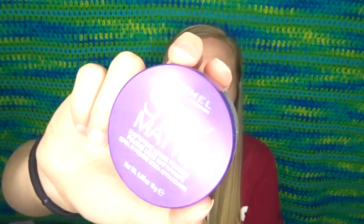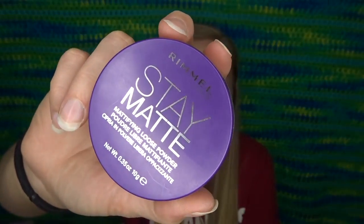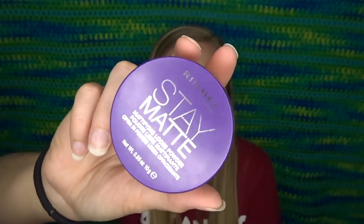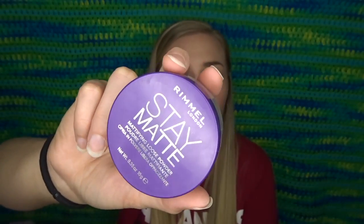Now, the rest of the stuff I have in here is makeup items. I typically don't have a lot of empties for makeup. Okay, I used up this Rimmel Stay Matte Mattifying Loose Powder. One of you guys recommended this to me a while back, and I loved this. I'm pretty sure I will get it again.